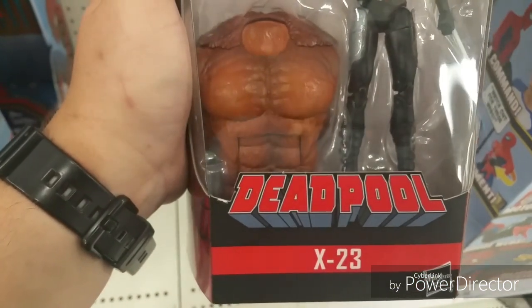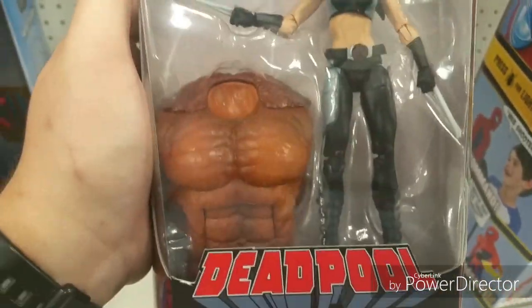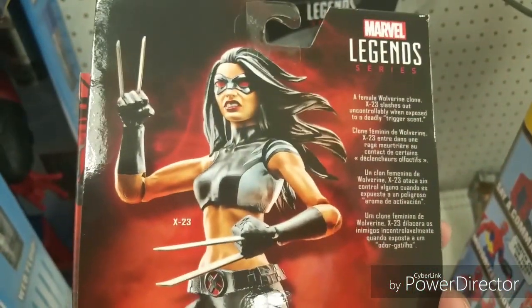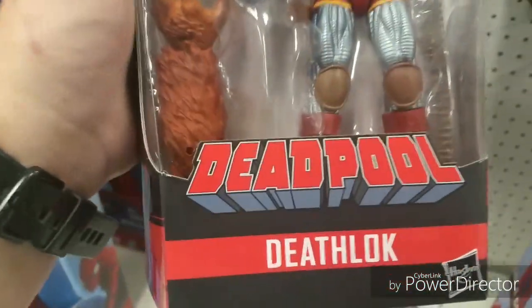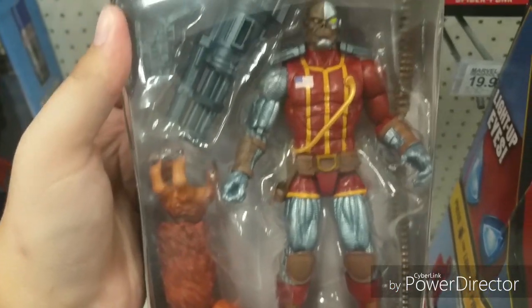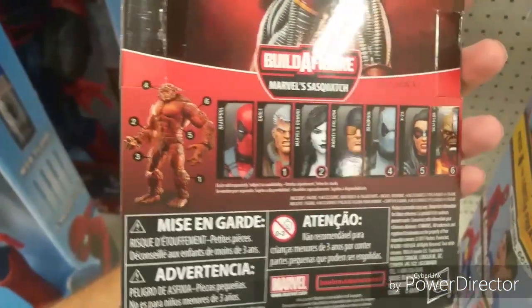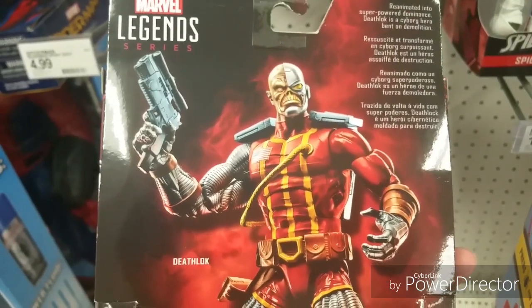Oh, dude. They got X-23 for the Sasquatch Build-A-Figure. That's pretty cool. Because I really like the X-Force version. There she is. Already seen Tombstone before. Beetle, seen before. Oh, there we go. Deathlok. Awesome. And we got the Sasquatch arm. That's pretty cool. Deathlok. Finally get to see him. He's a nice figure. Really want to see that Cable figure. But yeah, coming here, I finally gotten to see some figures I've been looking for. So yeah, that's cool.